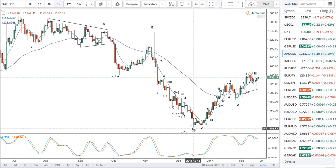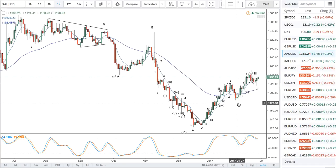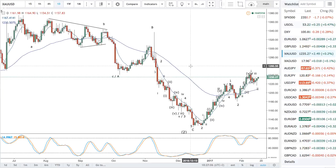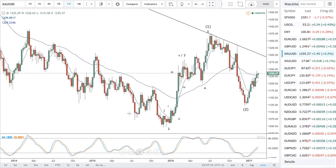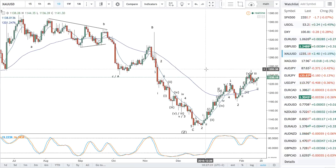Now, from the low in December 2016, it could be 1, 2, and then for wave 3. 1 and 2 could be in already. If there's a further correction, so long as it holds 1180, it could be a second wave of wave 3. But it's already done enough. Alternatively, this could be a 3-wave pattern for another low to come, as this would be A, B, and C. But for now, stick to the bullish case. I don't have a trade in this, but if you are trading gold, I would suggest trying to wait it out, because you have a very bullish opportunity here to hold on to.